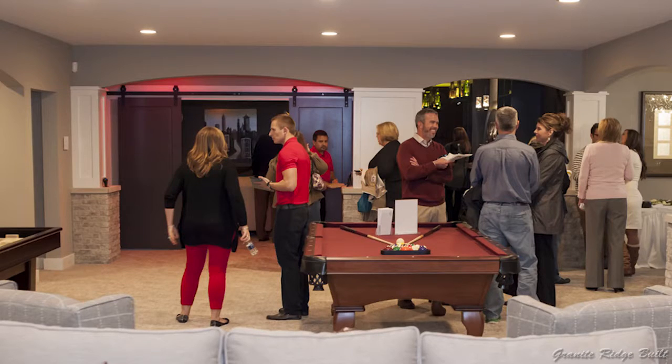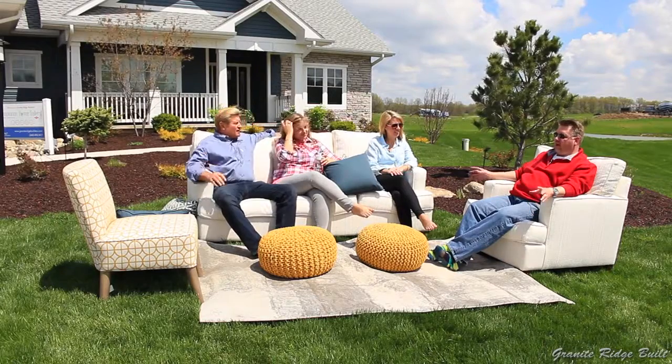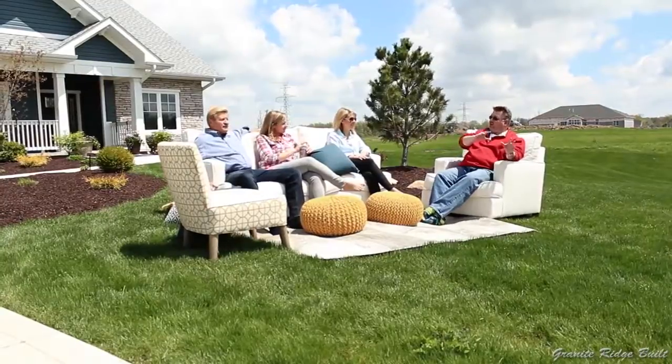Now, we get to open up the exterior and all the fun stuff that we have out here. So what do we have to offer? Matt is a grass whisperer. I have never seen any grass that looks this great.